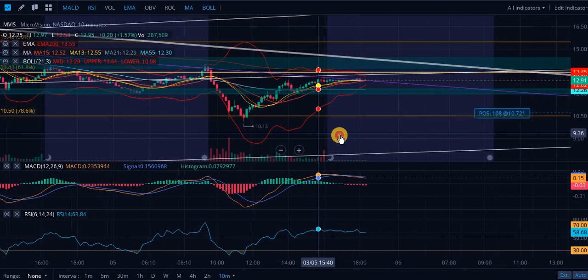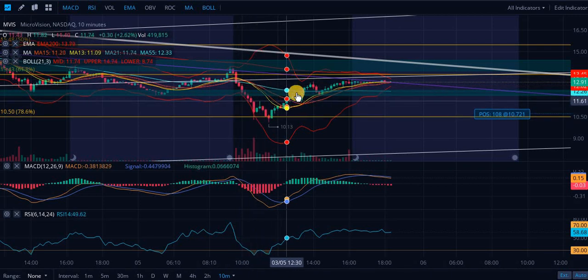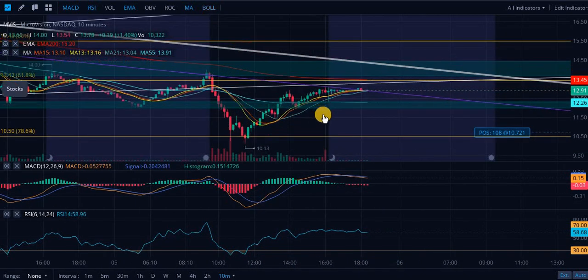See, look, this is another example. We're on the 10-minute chart, right? We come down. Look, the middle Bollinger Band is way up here. What happens when we tested this? We came back to the middle Bollinger Band. Then we went up. Then what happened after that? We come back to the middle. That's how the Bollinger Bands work. But yeah, I'm not going to rant on that.